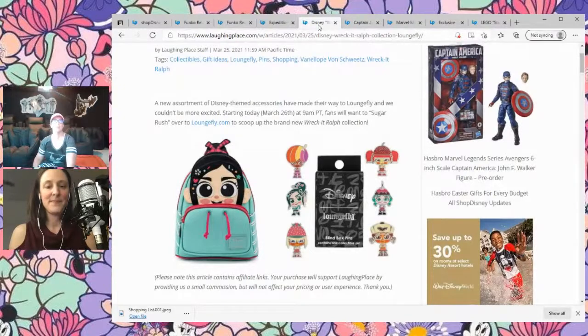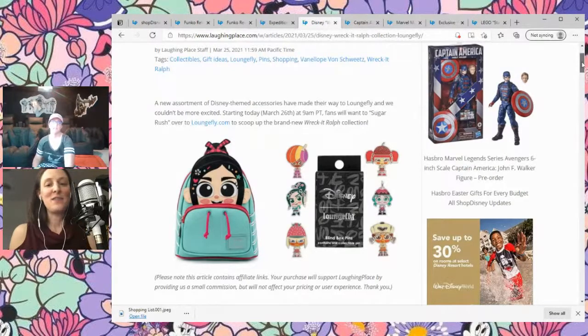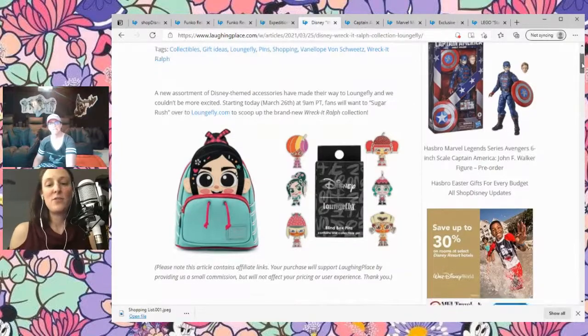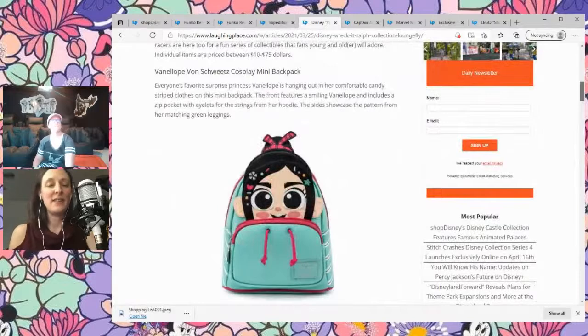Next up we've got some more Loungefly. Now we're moving over to Wreck-It Ralph. When can we do this again? Yes, these debuted this past week on the 26th, and it's items for Wreck-It Ralph, a lot of Vanellope von Schweetz and Sugar Rush, and I know I have the song in my head now.